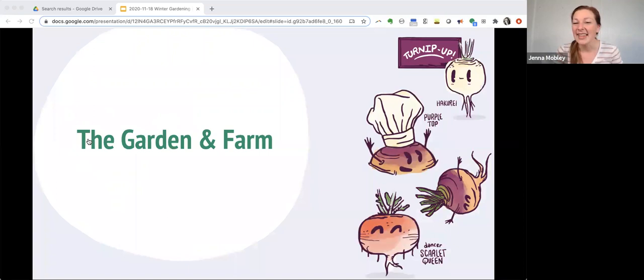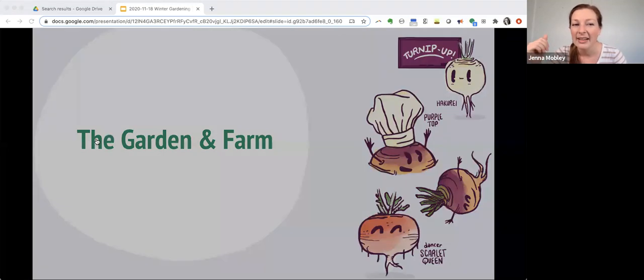Now let's see what that looks like in the garden and on the farm. What does all of this mean? Our temperatures are dropping, we're getting close to the frost, we have a little less sun, and the angle is a little deeper. What does that mean for all of our plants growing?